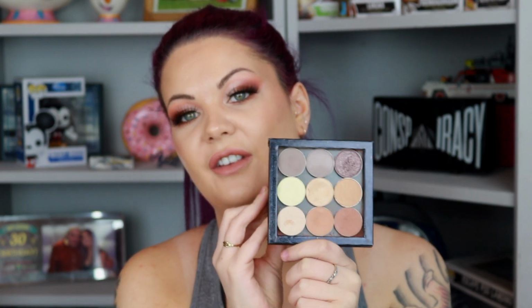The next one I have is just a Z palette, and it has face pans in it as well. These are all Makeup Geek eyeshadows. I reach for these when I just want to do a neutral look. There's a couple of more vibrant colors in here, whereas I have all of my neutrals over here. These are just perfect for everyday, anything you want to throw on. So if I'm going anywhere, generally I'll take this with me.